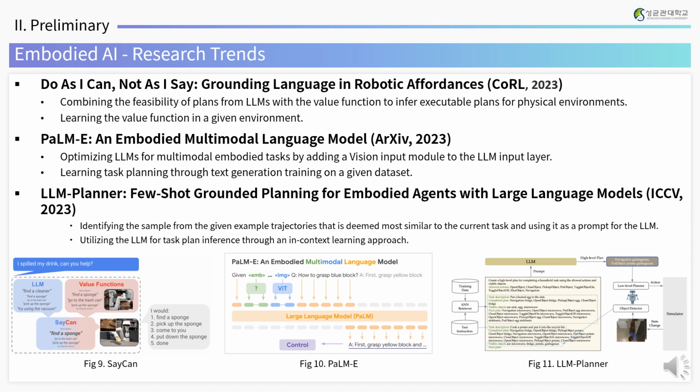And LLM-Planner retrieves example trajectories, selects a few samples that best match the current task using text embedding similarity, and uses them as an in-context prompt for the LLM. The LLM then generates a sequence of skills for target tasks. A low-level policy executes each skill step by step, interacting directly with the environment to complete the task.